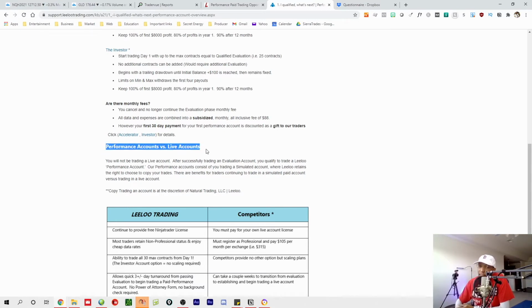A performance account is not trading with actual live money. You're not trading with the capital, the real money that they have on hand in their business. They don't give you an account with real money that you can lose or add to, okay? So you're still trading in a performance account, but based off your performance, they will pay you however much money you made in that performance account, okay?